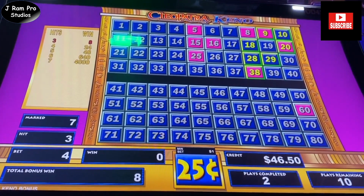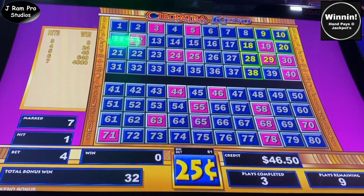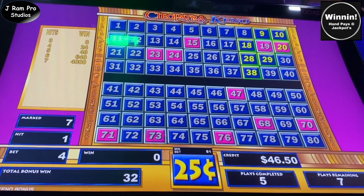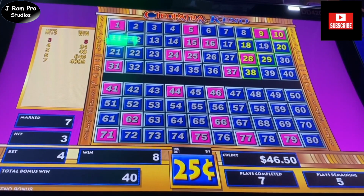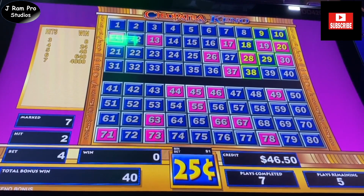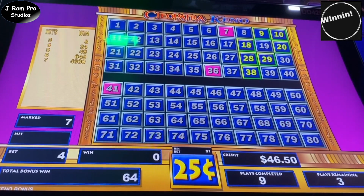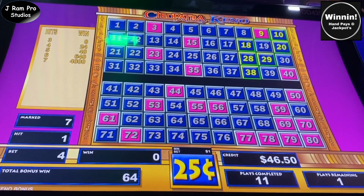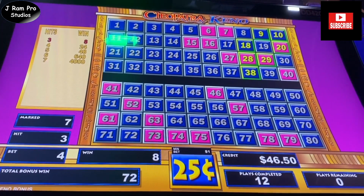Okay, good start. A better start. 4 out of 7. Okay, we'll take it. Yeah, 4 out of 7 for that 24 sure comes in handy. I got one play left. Let's see how we do. All right, we'll take the 8.